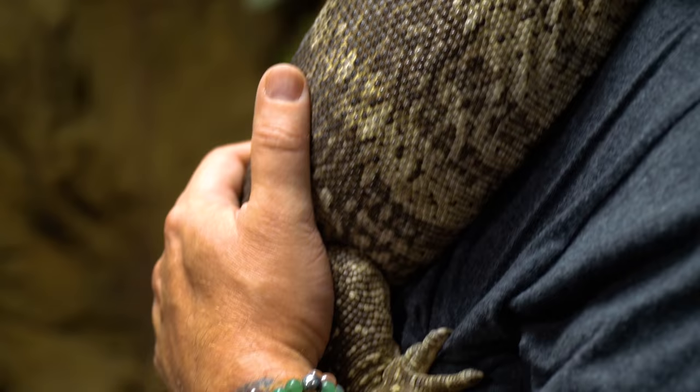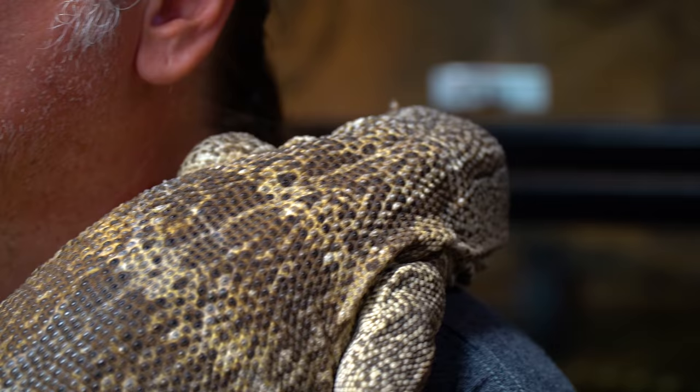So we'll feed him, obviously not millipedes or centipedes, but we're going to feed him cockroaches. We're going to feed him some superworms, you know, different things like that. Regardless, really cool animal. Super amazing. I will tell you, these guys don't smell like maple syrup like the black throat monitors.